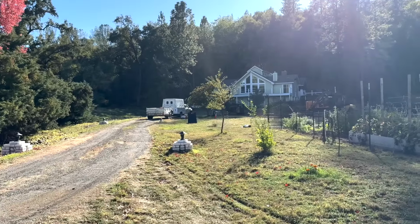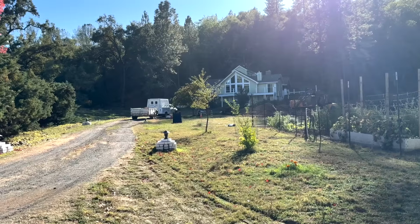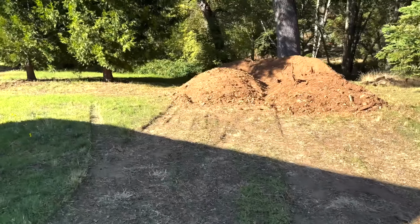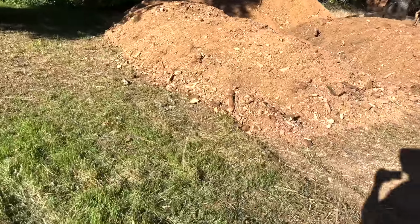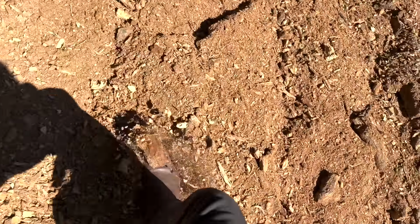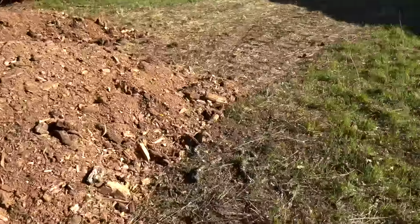So this is our new buddy, Jeremiah. He's the one who is prime on this job, and his part of the deal is to move the chips out from in front of the house and dump them over here. We got like 4 loads over here, and this is some really fine stuff, and then just some standard stuff. It's an old dead oak, it's chunky. But I mean, the material is super, super fine.